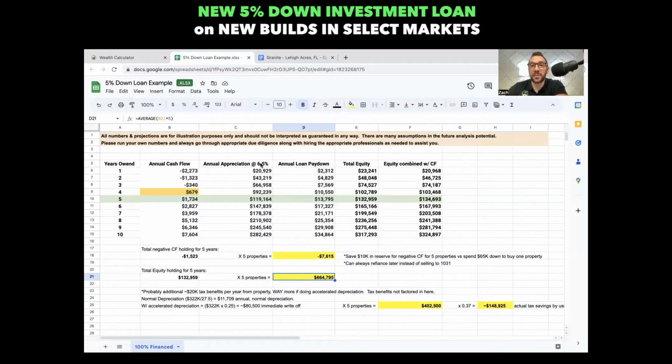Construction takes a significant amount of time, especially in Southwest Florida. If any of you are building specs in Southwest Florida, you understand this. So the supply is not catching up to the demand. There are more people moving to this area than there are housing solutions. This is an area that will have strong appreciation.